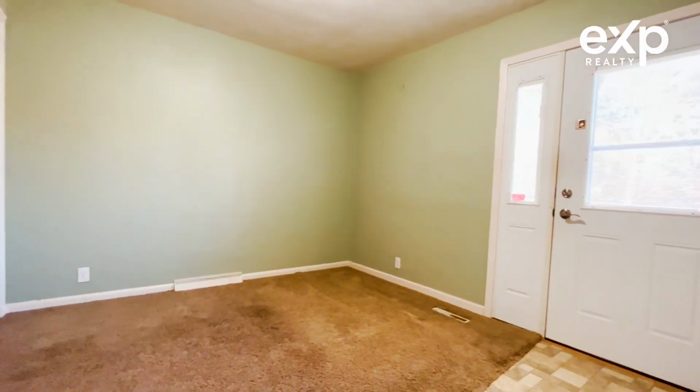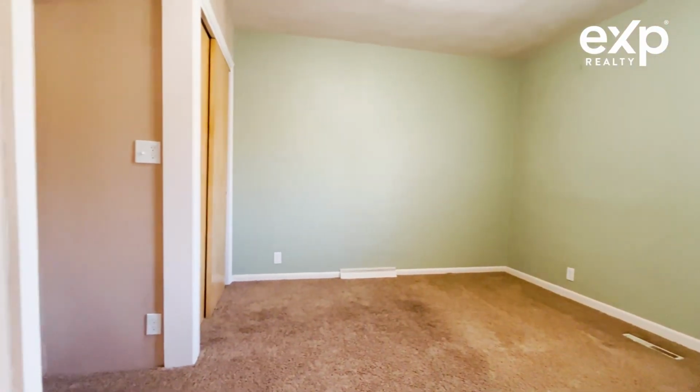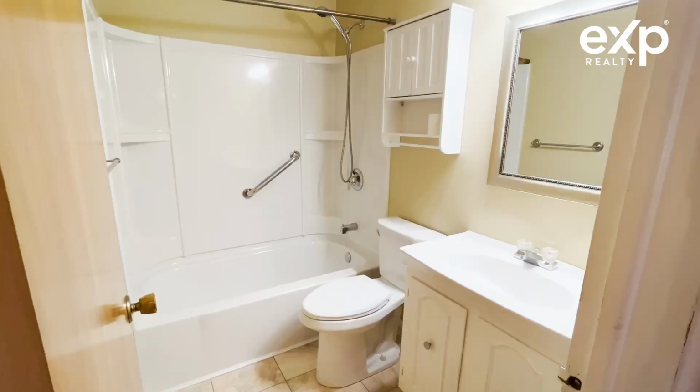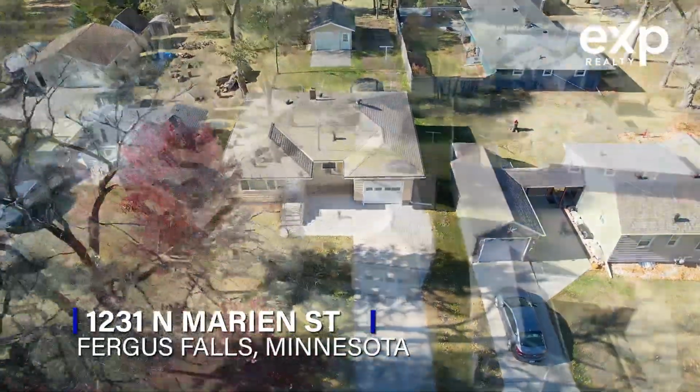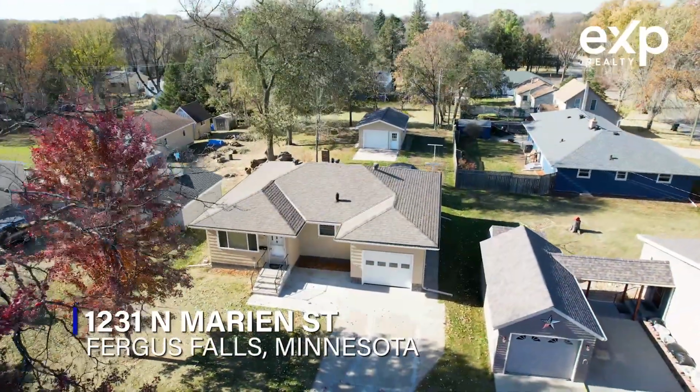Updates to this well-maintained home include new vinyl windows, a roof, furnace and central air conditioning, main level flooring, main level bathroom remodel, and more. If you're looking for an affordable, well-maintained home in a quiet neighborhood, you'll want to take a look at 1231 North Marien Street in Fergus Falls.